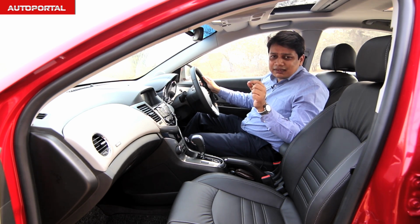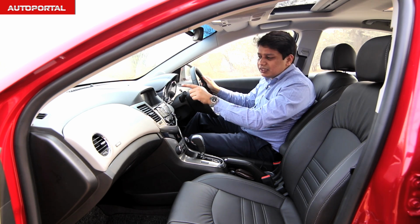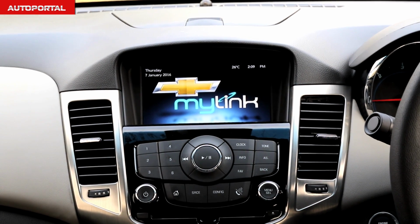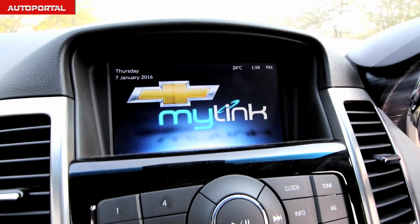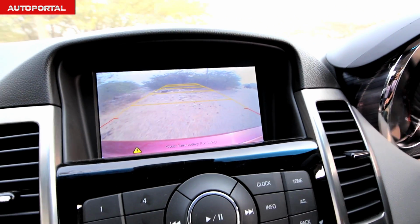The new thing inside this car is the fact that it now comes with a 7-inch touchscreen display for the infotainment system, which also doubles up as the reverse parking screen when you are reversing this car, and that is an added feature in this car.